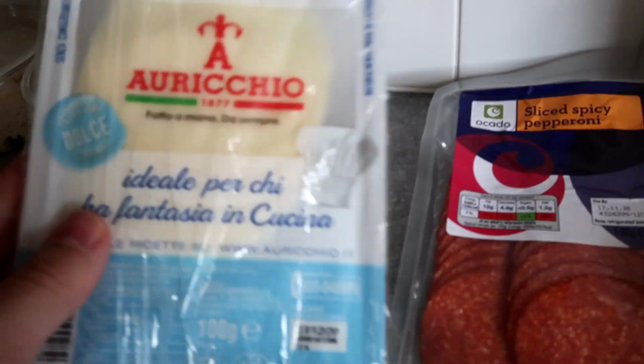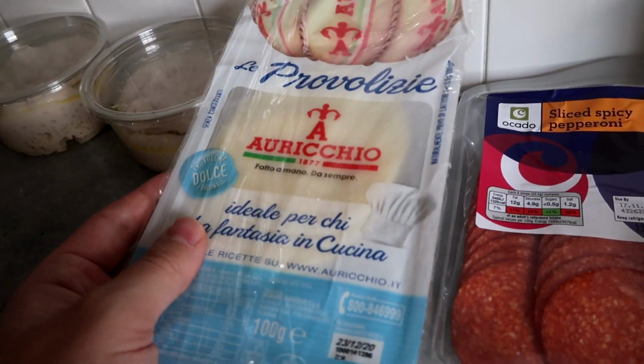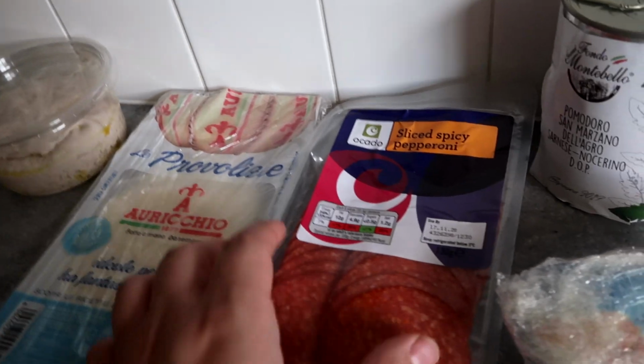I haven't got time to spend 3 days straight on a pizza. I'd just rather get a Dr. Optics or whatever it's called. Now, 72 Dr. Optics, Dr. Robotics. What? Provolone. This is the first time I've seen provolone in the UK. I did mention that earlier in the video.